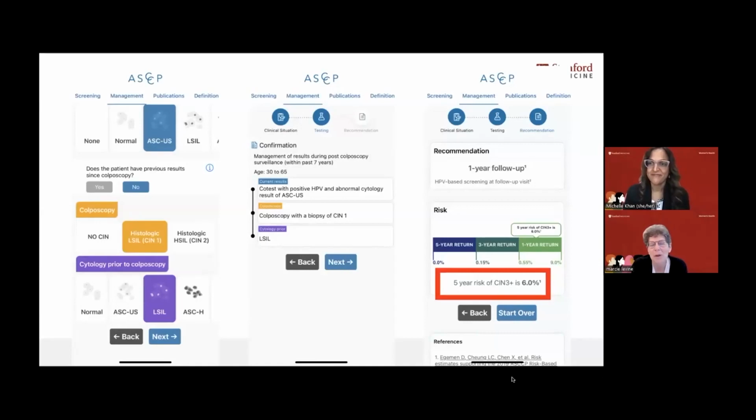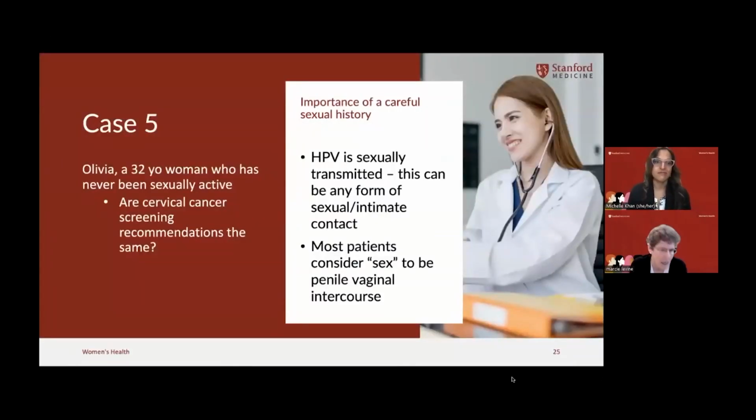So what about women who've not been sexually active? What are the screening recommendations for those women? Yeah, that's a great question, and this comes up a lot too. For people who say that, I would recommend taking a really careful sexual history. And the reason for that is because a lot of people consider sexually active to be penile vaginal intercourse, but there are lots of different types of sex and sexual contact.